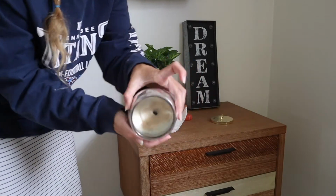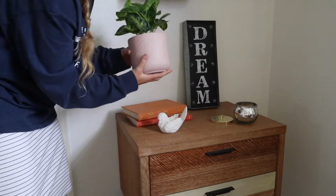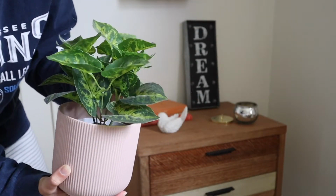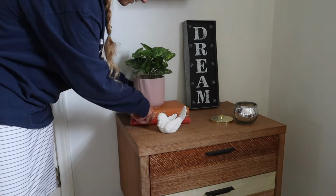From Goodwill, we have this little thingamabobber. We have a candle that smells very good. We have a pot holder from IKEA and a fake plant from IKEA. I have it stacked on top of 2 random books that I got at Goodwill.